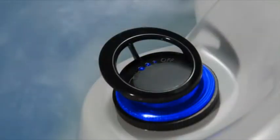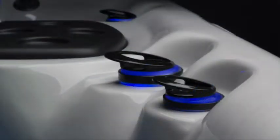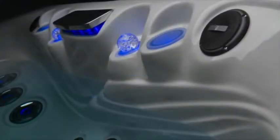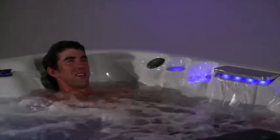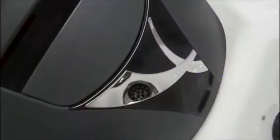New jets, custom backlit air controls and valves give the spas a sophisticated and contemporary feel. Beautiful, graceful lines, breathtaking lighting, and soothing water features make Michael Phelps Legend Series hot tubs a work of art. This is the perfect blend of art and science. Master Spas' flagship line of premium hot tubs is also a stunning work of technology.